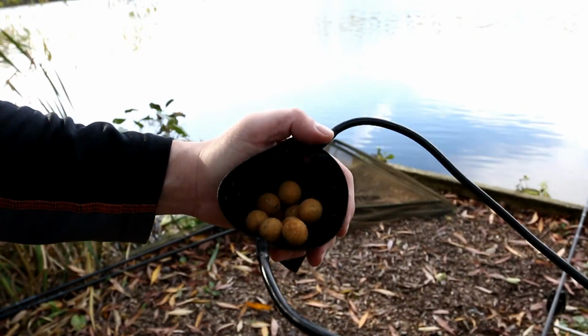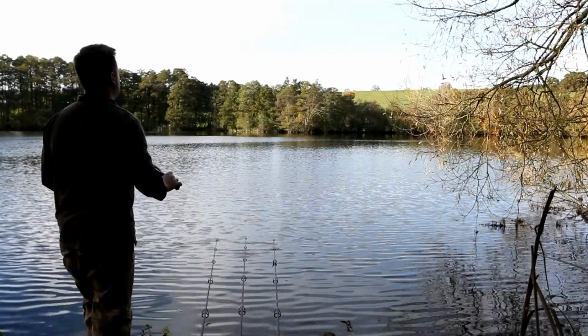So I've given that a loving dose on each rod as it's been fired out, and I've probably put about one catapult of 15 mil live system over the top, you're probably talking 8 or 9 baits tops, that's it. So we're fishing for a bite.